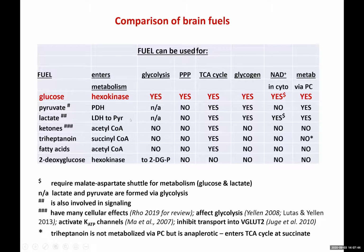Lactate is converted to pyruvate via LDH. Again, it cannot be metabolized via the pentose phosphate pathway, but does fulfill these other uses of glucose. Ketones enter metabolism at acetyl-CoA, cannot be metabolized via the pentose phosphate pathway or these other pathways, but can be used for energy. And it's important to note that ketones have many cellular effects. They can affect glycolysis, activate potassium ATP channels, inhibit transport into V-GLUT2, and other activities shown on later slides.